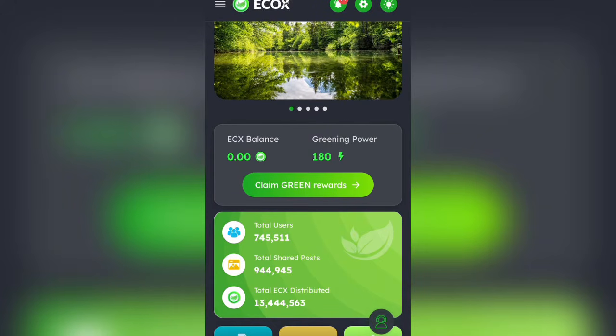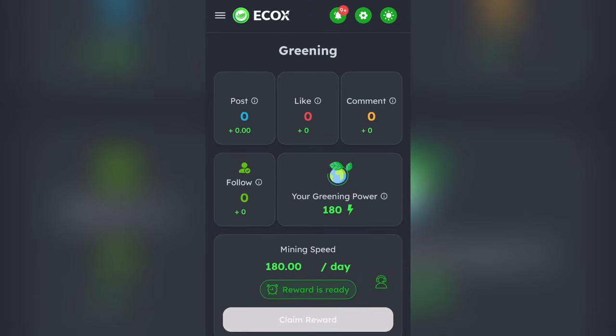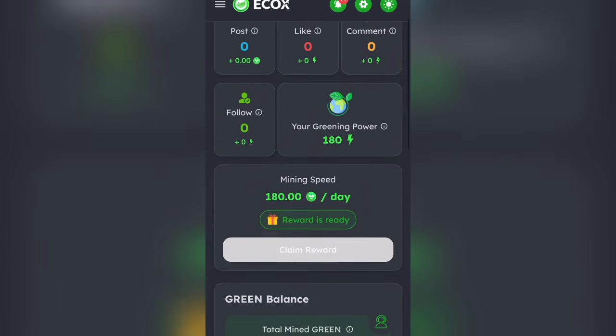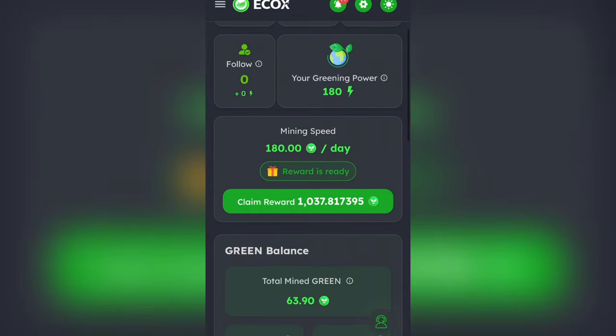So right here, you can see claim green rewards. Once I click that, you can actually see where it directed me to. So you just need to wait for this to load up. You can see right here, it says reward is ready. So you can come right here and claim this reward. You can see the total rewards I have on my account. So what I just need to do right here is to claim.